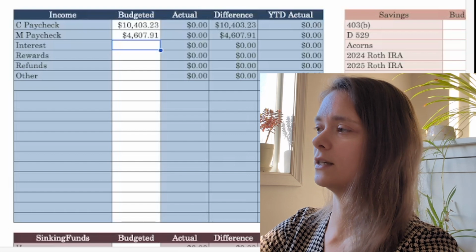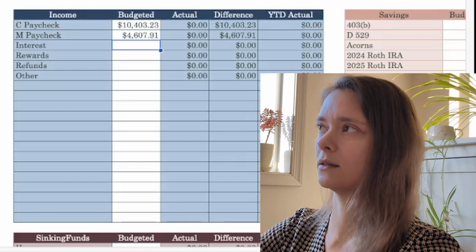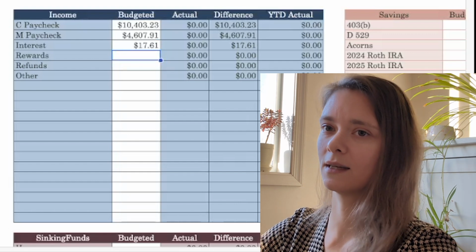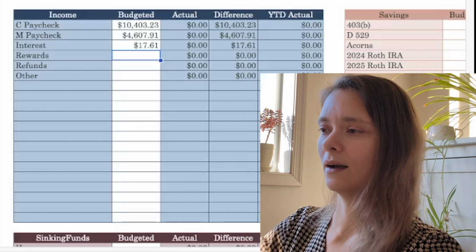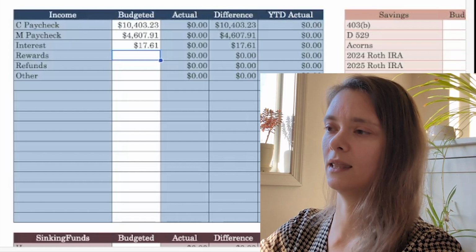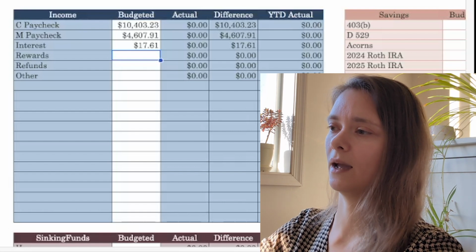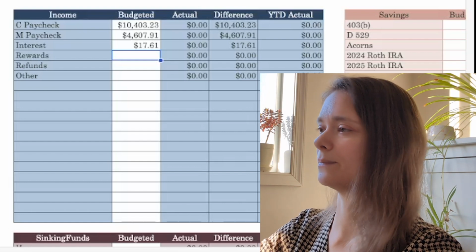And then interest, I'm just going to fill this out now because usually I wait until the end to make it zero, but I've already done these calculations. It's going to be $17.61 as just a very rough estimate. This is an underestimate of what we are going to be getting for interest in our high yield savings account, because we have, I think, almost $50,000 in there saved up as our emergency fund and our roof savings fund. This is an underestimate, but it's still a pretty decent amount, and this is just going to be so that our budget is zero at the end, and you'll see that.